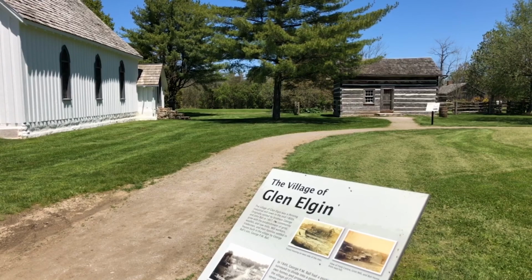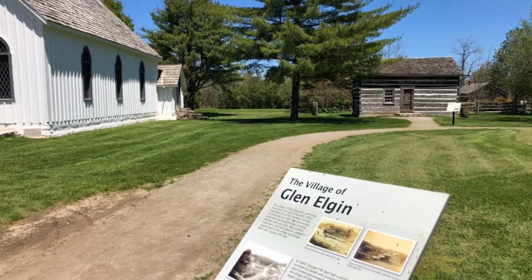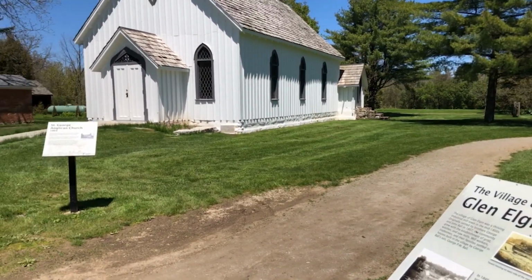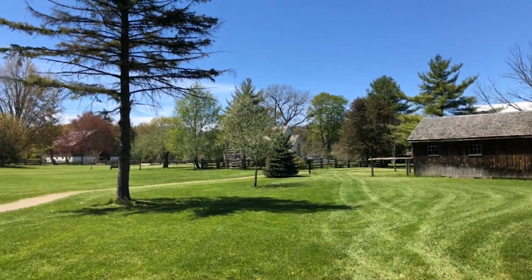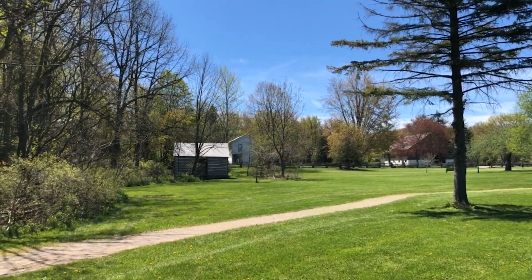Along with the grist mill, the Ball family also created a sawmill and a woolen mill, and eventually created the village of Glenelgin. The village was thriving in the 1850s, but alas, by the late 1800s, it fell into decline. The Ball family continued to live on the property until they sold it to the NPCA in the 1960s.